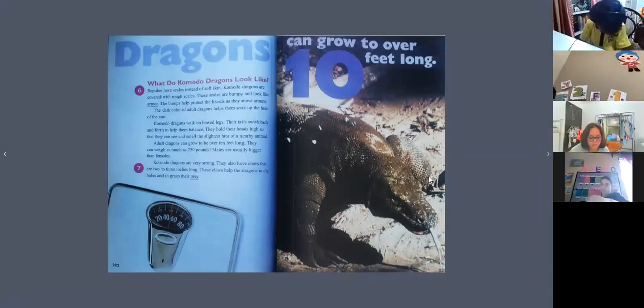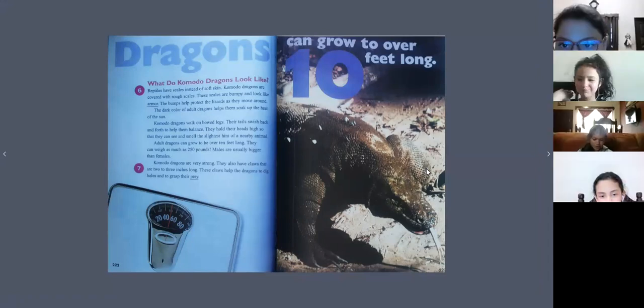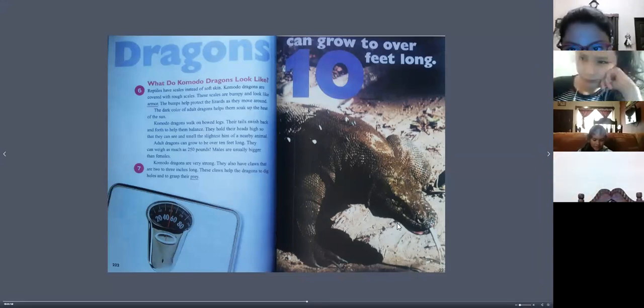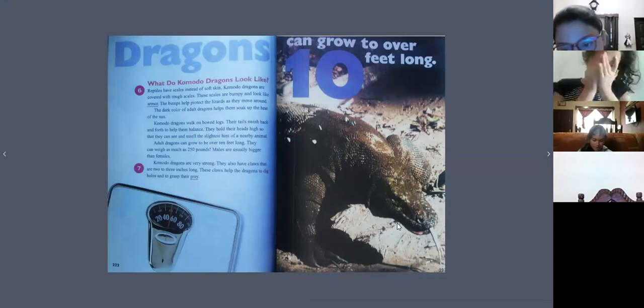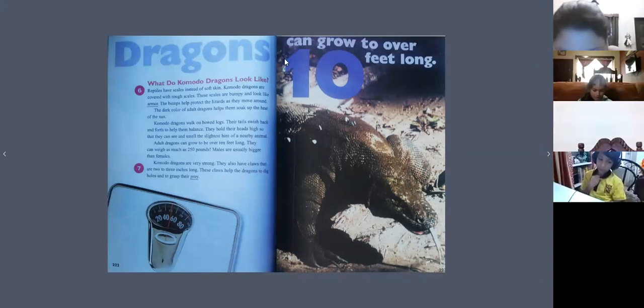Okay, the scales, that's right. They're bumpy and look like armor. That's right. So it looks like a shield that protects the body of these animals, the Komodo dragons. Now, it also mentions something about the females and males, I think. Yes. Who is the one that's bigger, class? Males or females? In Komodo dragons, males or females? Males are bigger. Males.